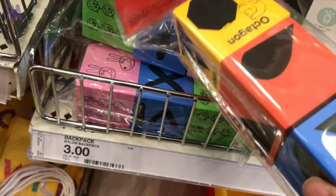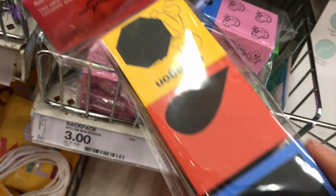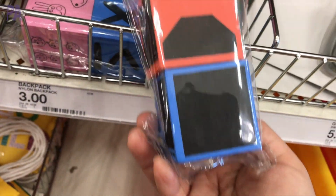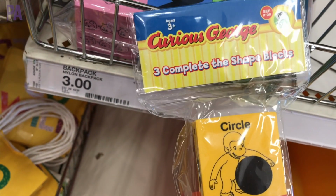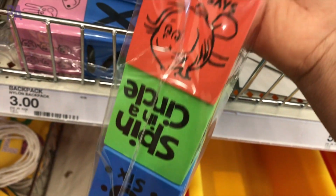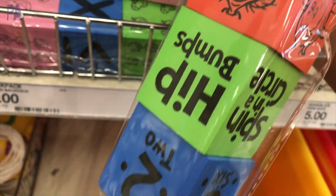This one has shapes on it, and the other one has phonetic sounds, I think. You can roll these and play some different games with them as well. Oh, this one's Curious George. And then here's the Dr. Seuss one. This one is more of an active one that gives you an action that you do, and you roll and know how many times you're going to do that action.